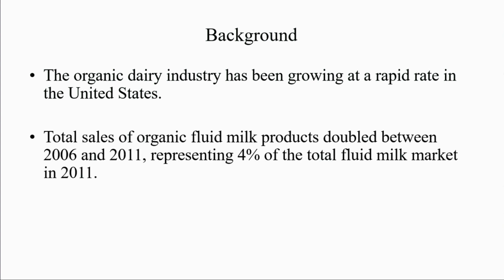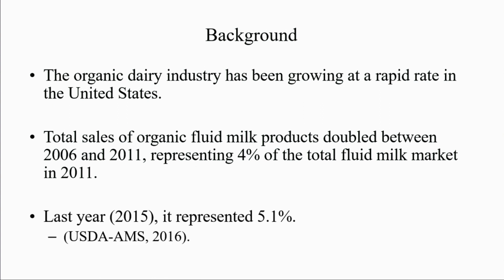A few rules that Hugh Karreman covered yesterday, but I'll just go through them pretty quickly to remind ourselves of the rules on the use of organics and the organic industry as regulated in the United States. Total sales of organic fluid milk over the last couple of years have doubled, and just recently, in 2015, represented 5.1% of total fluid milk. This data was just recently presented.